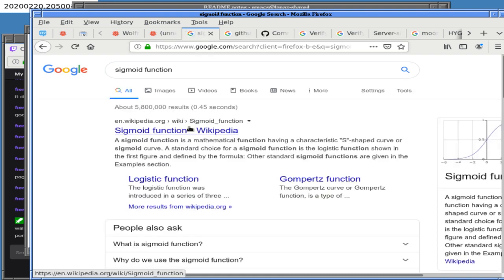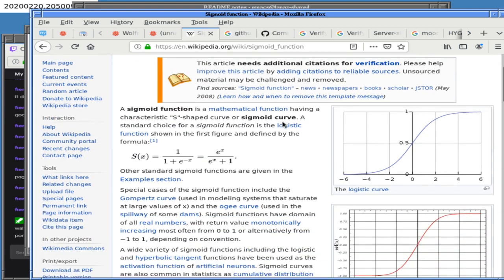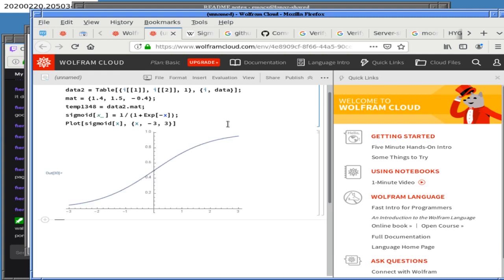See, it says a sigmoid function, which sounds like there's a bunch of them. So, 1 over 1 plus e to the minus x. Oh, then you plot it from negative infinity to infinity. Hang on, I see the problem. Okay, so we don't want to plot it from 0 to 1. We want to plot it from like negative 3 to positive 3. Okay? Yeah, sure. And there we go. That's a good-looking sigmoid function. Now, what do you want to do with the sigmoid function, please?